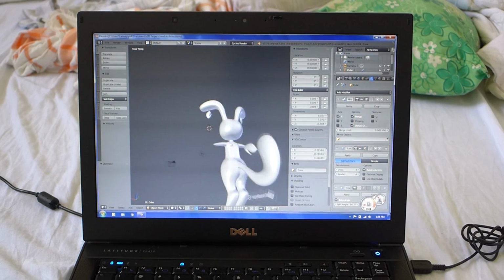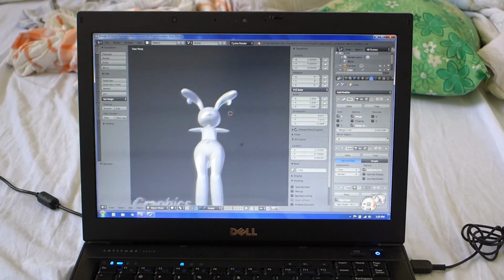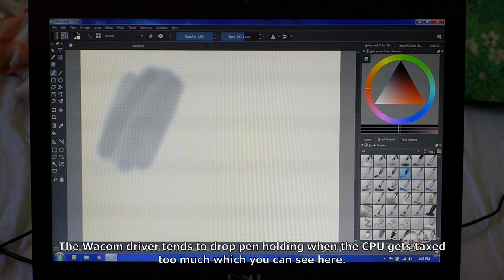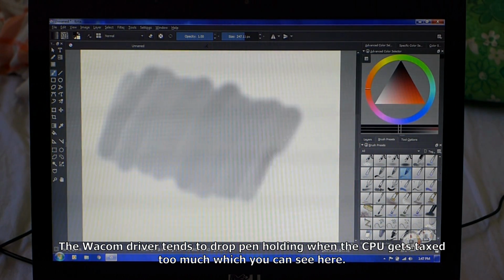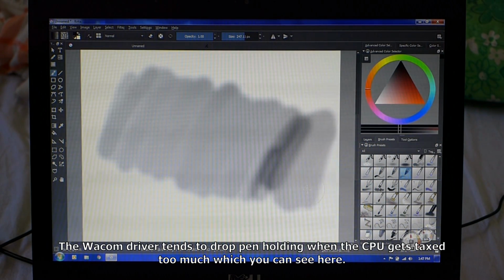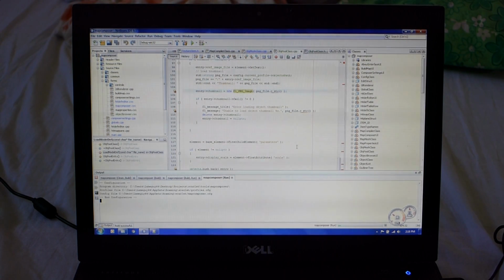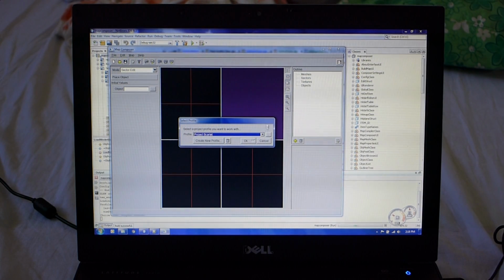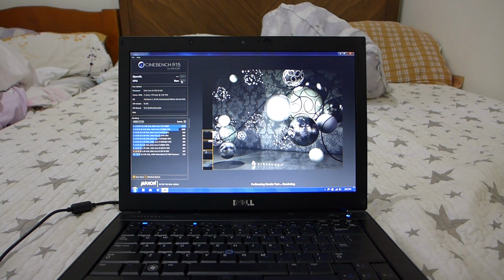Rendering with Cycles is obviously going to be pretty slow if you're working with a very intensive scene. Drawing with Krita is also pretty great, but it'll start to feel sloppy if you're drawing something in 4K resolution, as the laptop just doesn't have enough horsepower to handle it smoothly enough. Working on large projects using the NetBeans IDE also works pretty great after you give the IDE some time to finish parsing your project.